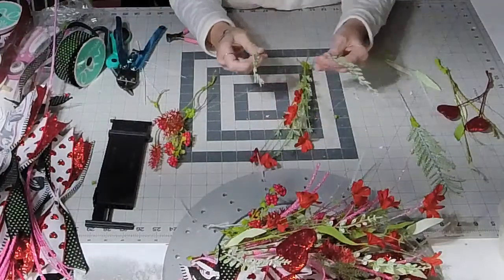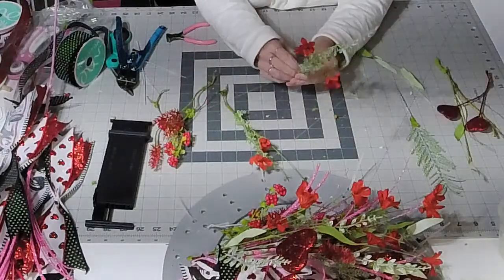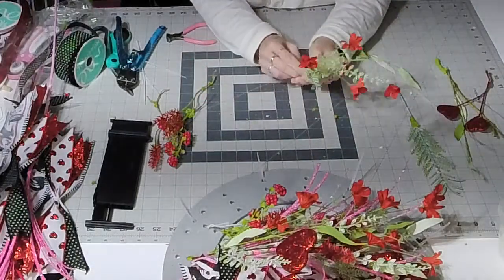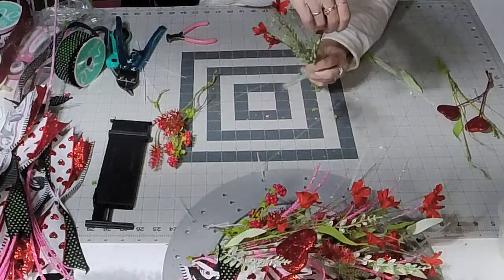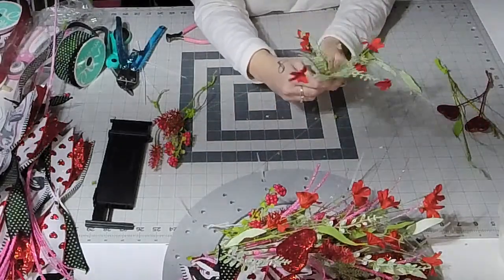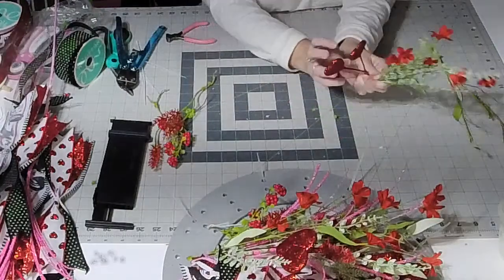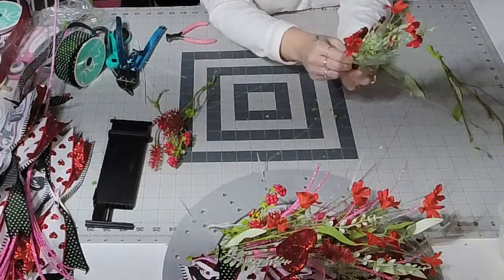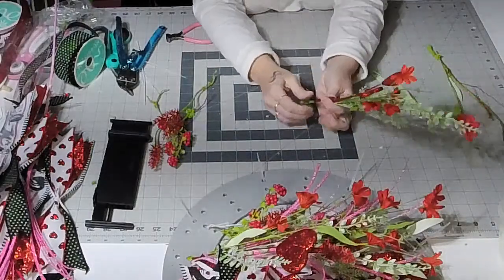All right, let's start with the greens again. And then the floral. I have this green in here. It's like a fern type thing. We'll put that in the back. Incorporate these 2 little hearts. And they're from that heart spray. Put them in the front.